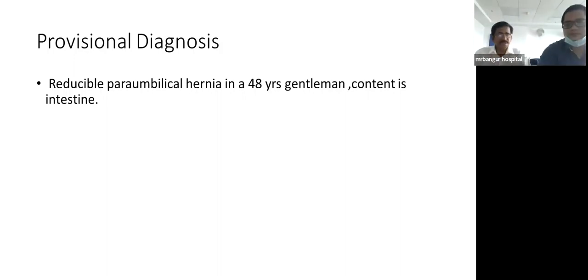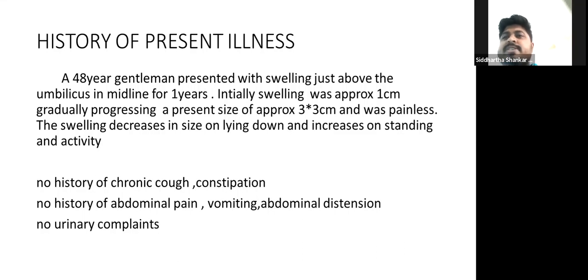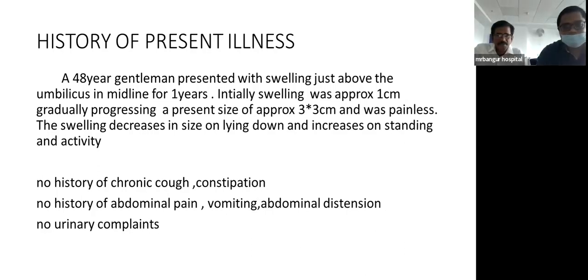Okay, go back to the history of present illness slide. Siddharth, you can start the discussion. Yes, sir. So, how do you justify your diagnosis based on your history and examination? Sir, the patient came with a swelling above the umbilicus, which was painless, and on lying down, the swelling decreases, and on standing or activity it increases.